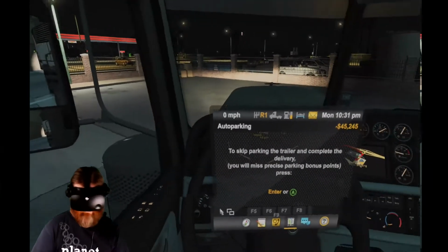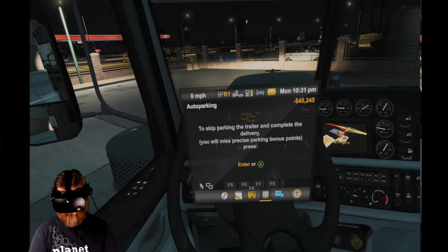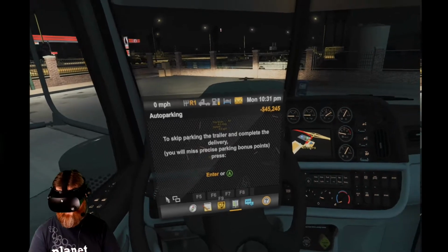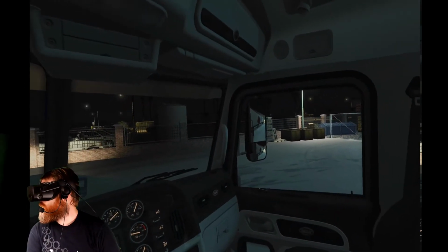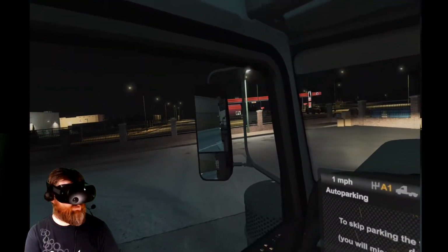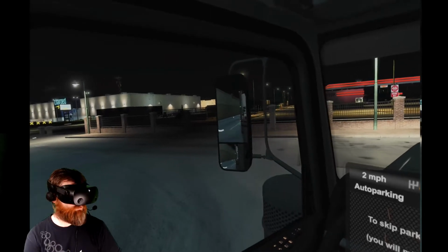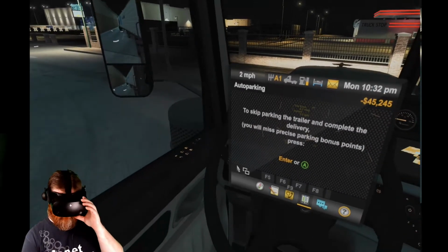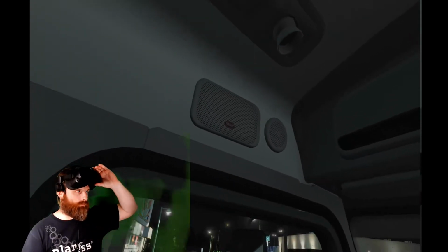That sounds good enough to me. To skip parking the trailer and complete the delivery, you will miss the precise parking bonus points. Well, I don't want to do that. I think I have to be straight with it when I... Oops, that was me. Right.